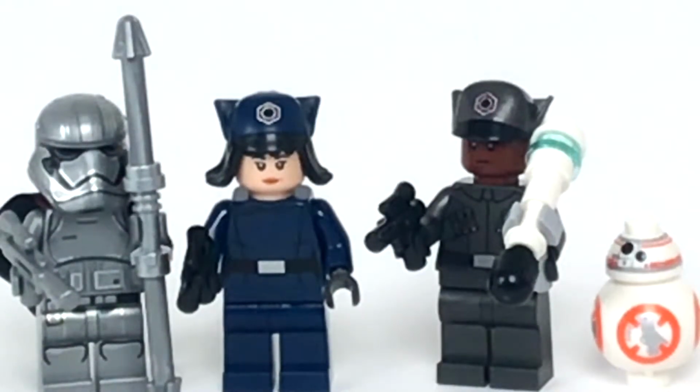This is basically what's $39.99, not the actual build. You get 3 unique minifigures that are exclusive to this set. Captain Phasma, who we had last year, but she was in a $90 set. So if you didn't get her last year, you can get her now. She's a little bit different from last year's version. Not a tremendous amount, but the printing on her helmet is different.